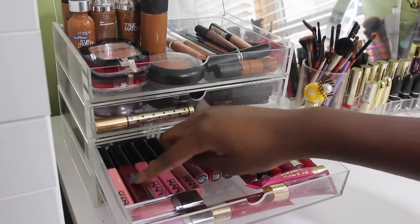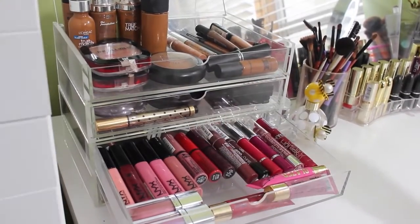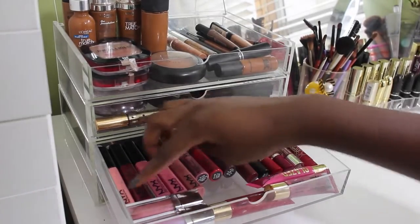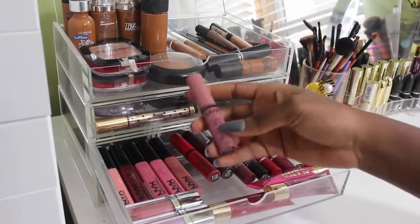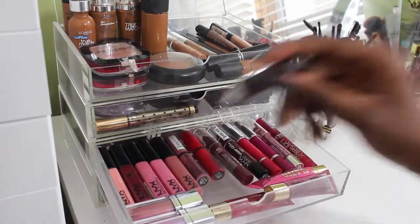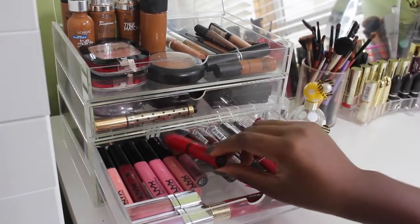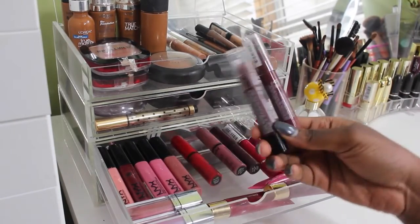I've got 5 Mega Shine lip glosses. I've got more, but I don't know where they are. So yeah, I've just got a few colours of those. I've got the NYX Butter Gloss lip glosses as well. This one's in Angel Food Cake. This one is in Devil's Food Cake, and this one is in Cherry Pie. And then here I just have some more NYX products.